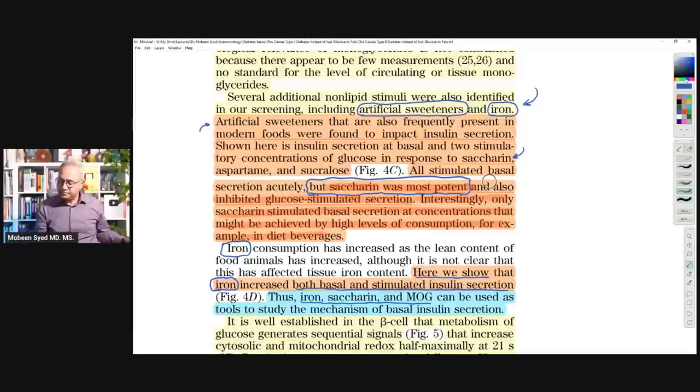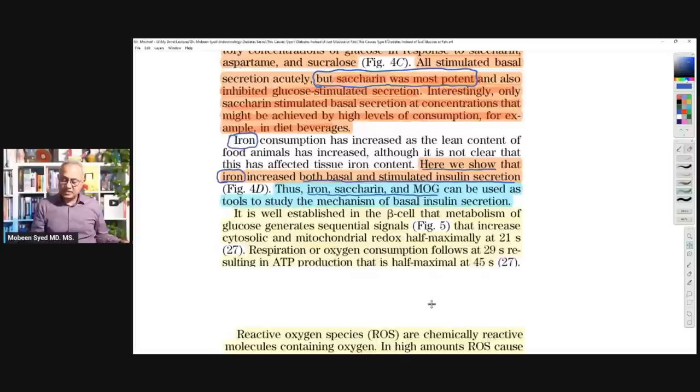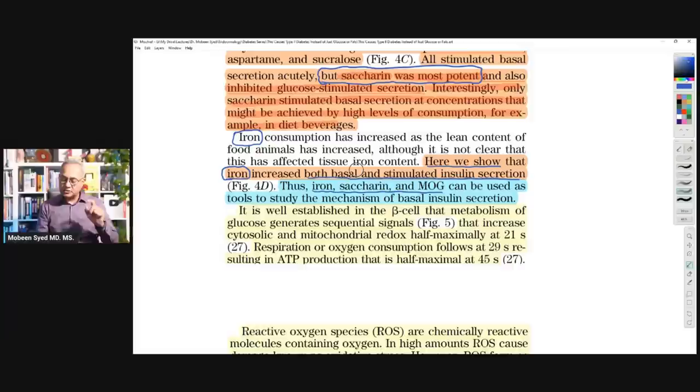Then iron. She says iron consumption has increased as the lean content of food animals has increased. Although it is not clear that this has affected tissue iron content, here we show that iron increased both basal and stimulated insulin secretion. What does that mean? When iron is added, or when iron is part of a food, it causes beta cells to increase insulin secretion. But not only that, if then you eat carbohydrates, which are also going to cause insulin secretion, that is a triggered stimulus, then in the presence of iron the beta cells would produce more insulin than they should have.